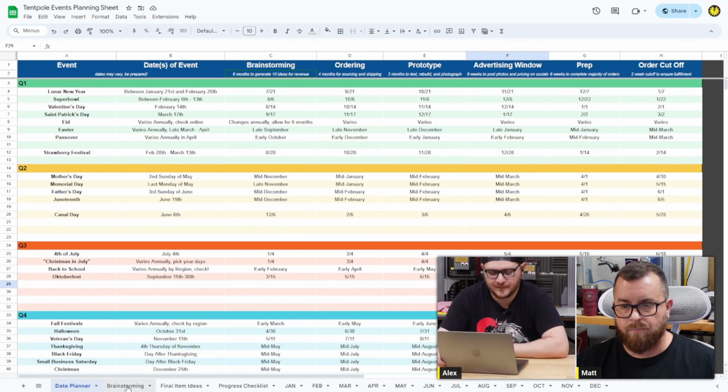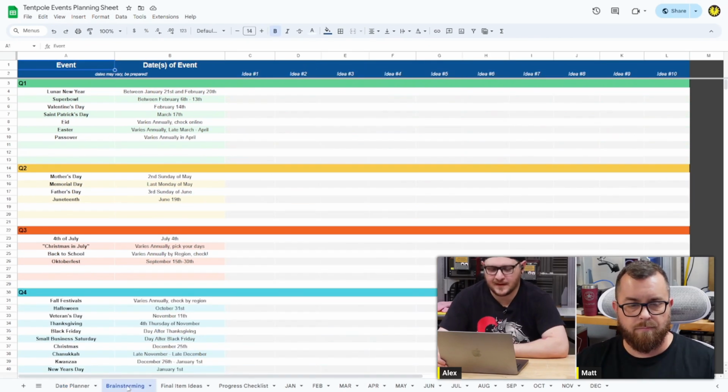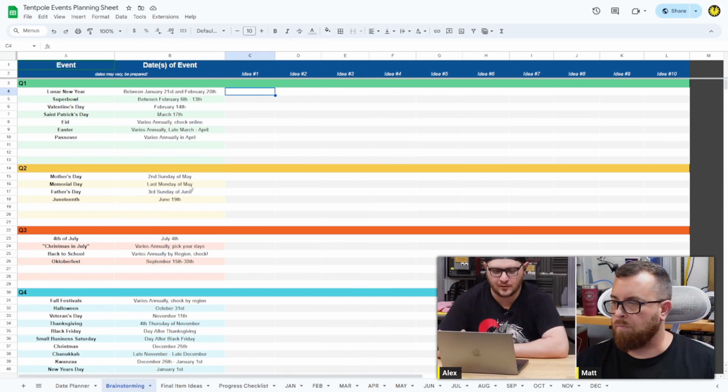Yeah. So there are a few other sheets on this, guys, that are here to help you navigate your way through these different dates. The first one that we're going to be taking a look at is labeled brainstorming. You can see right at the bottom of the sheet here. And this is basically an expansion on that brainstorming column on the first page. And so here again, by quarter, you can see all of the different holidays and different tentpole events listed by quarter with their approximate dates.